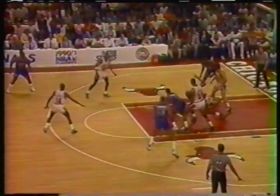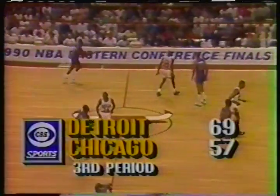Dumars has it knocked away, but picks up the loose ball and makes a fall-away shot. The Bulls now have lost a lot of aggressiveness. Jordan off balance. Doesn't matter. That's a highlight. That's a highlight film shot. Come on now. All right, I'll put it on there. 22 from Michael Jordan. He released that about a foot off the floor.